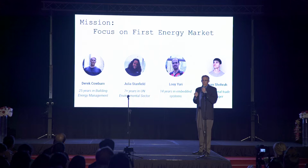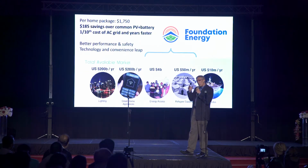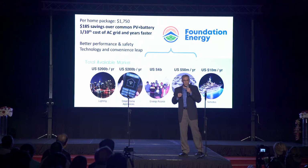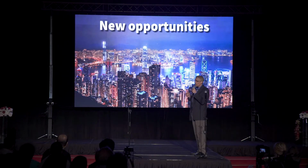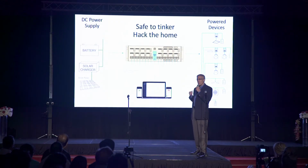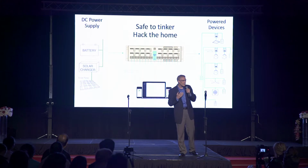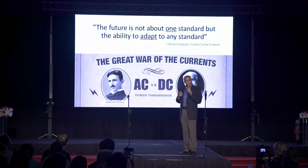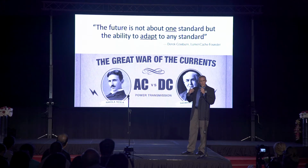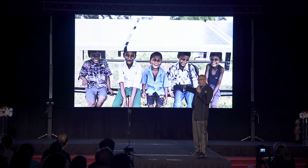So we put together a team. We've got some NGO experience, product development experience, and logistics. And with your $500,000 support, we can install the first 500 homes and deploy this new technology that's part of a $4 billion opportunity. So let's look at the bigger social impact of this, right? This is safe to hack. We've essentially democratized the ability for people to make their own smart home systems, because all kinds of standards are going to be required. There's many different things around the world where people are going to make their own applications. And these guys, they're the next pioneers.